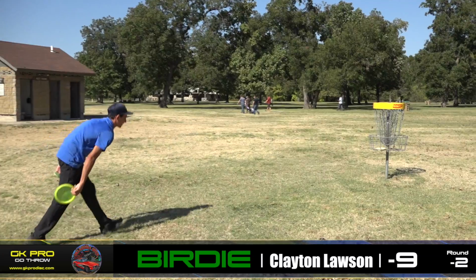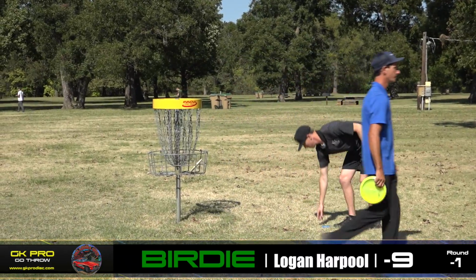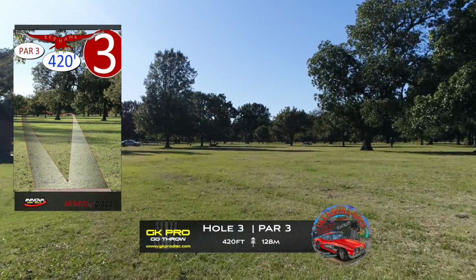Clayton in as well. He's just got a relaxed looking putt. Natural feeling. It's a nice one. And Logan tapping in as well. So we'll have an all-star birdie on that one. Headed to hole 3.